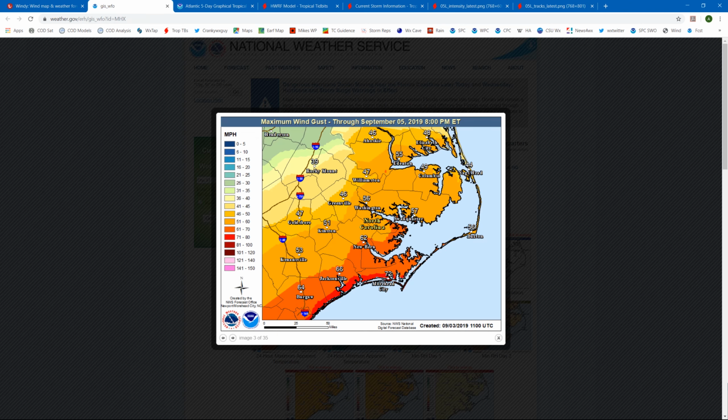This is the weather forecast office for Morehead City in eastern North Carolina, where the conditions could be the worst. And you see here upwards in the 60s and 70s as far as wind gusts are concerned. And I think that if this core was to pass very close, it'll be a Category 2 to 1 hurricane as it passes. So, it doesn't take much to get into those upper tropical storm force range. So, right now, that's just a tropical storm, but you can see those 70s are creeping onto the map.